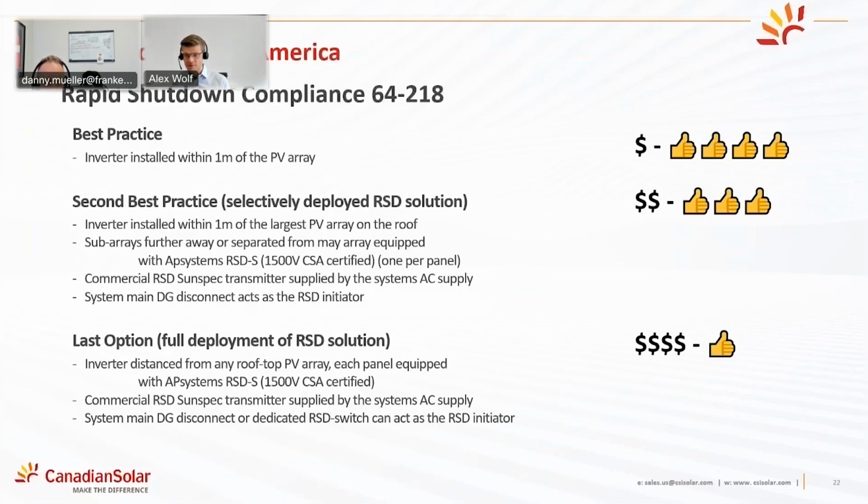And the last option, that's the most expensive and the most components on the roof, is always you can have every single panel equipped with a rapid shutdown solution and place the inverter wherever you want to place them. They can be on the roof, they can be in an electrical room that is dedicated, they can be outside on a wall of the building, because then you completely separate the DC array from the location where you finally want to place the inverters. That's maybe 1% or less of the system at that capacity, because it's a very, very high cost overhead.